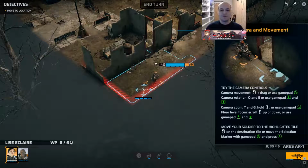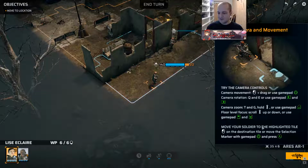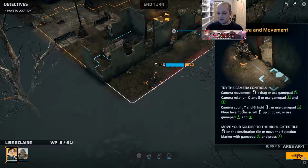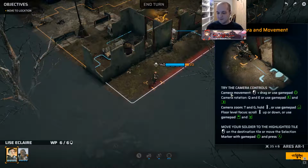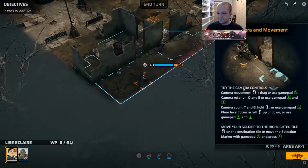And your first impression of Phoenix Point is console instructions. Although it's got PC instructions as well. So it's not detecting whether you've got a gamepad connected or not. It's just giving you this huge box with the instructions in, which you can't close. It won't let you close it.